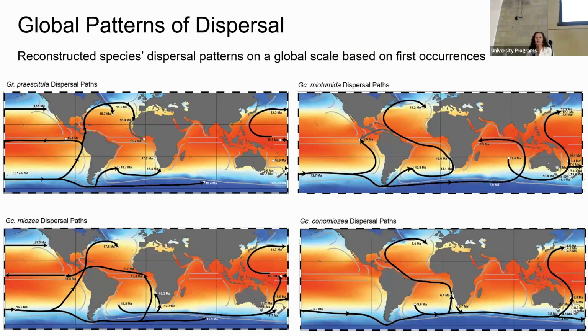Okay. I mentioned that I traced out these species' dispersal patterns across the global ocean, and that's what I'm showing you in these 4 maps.